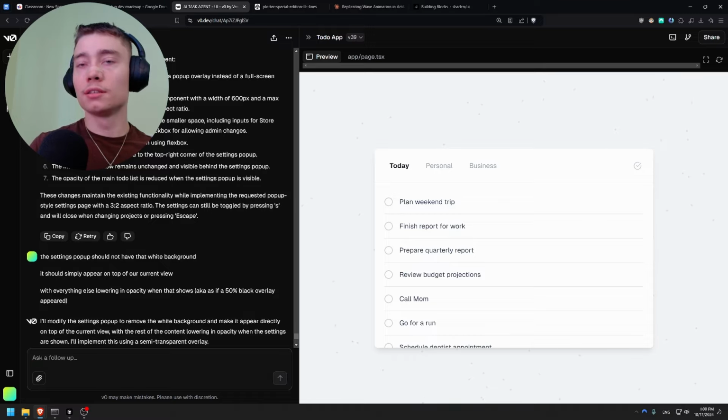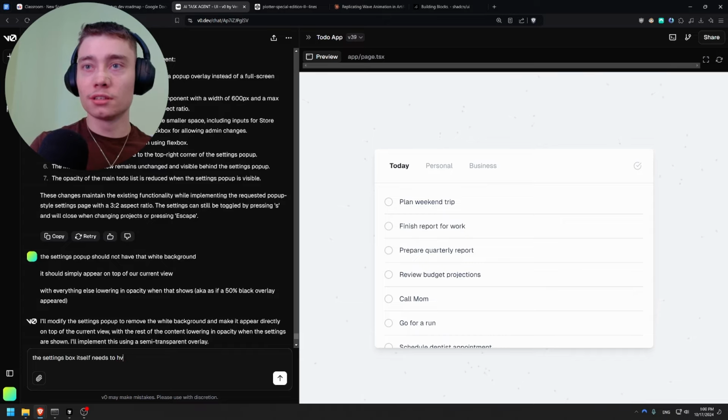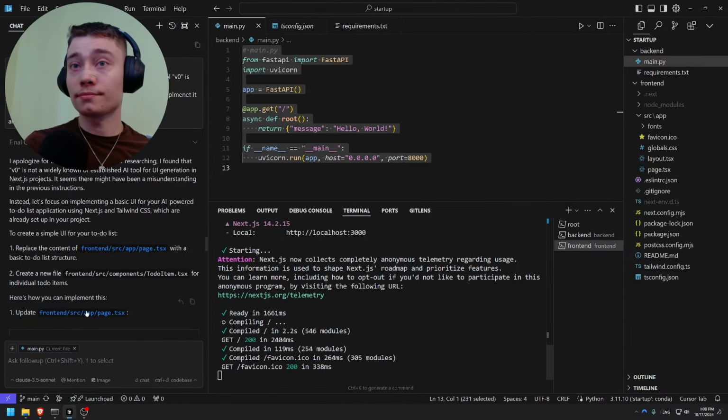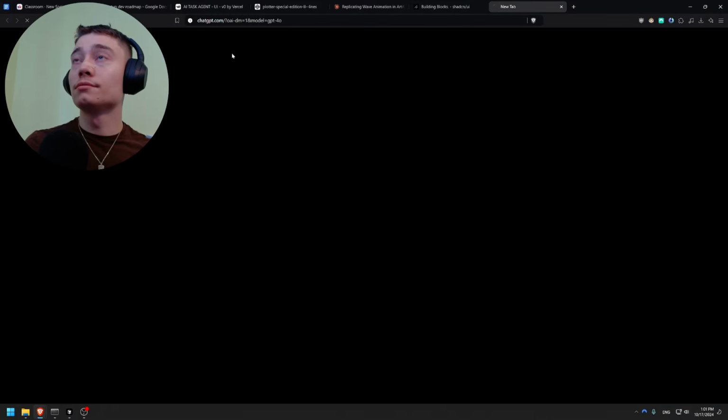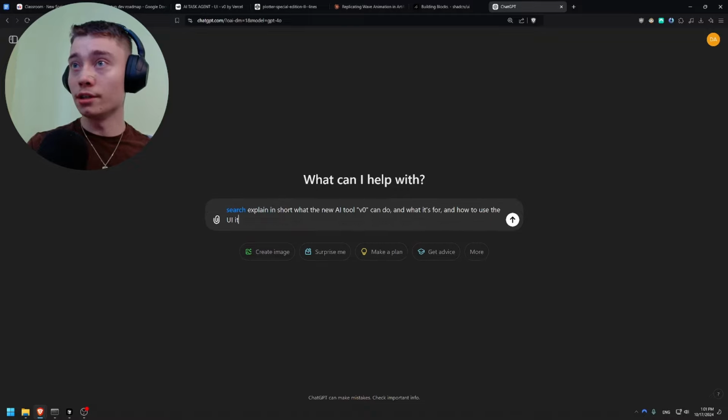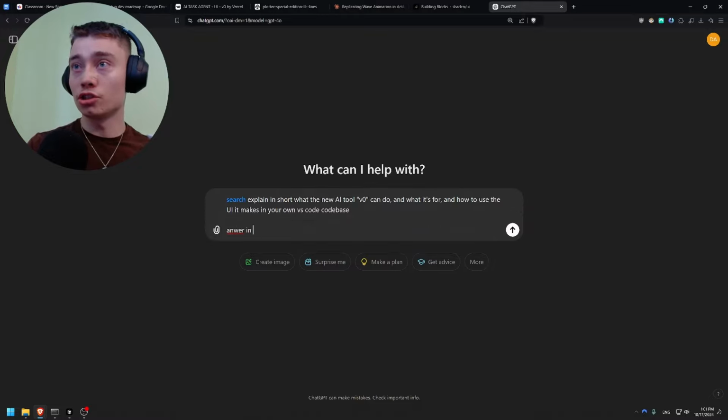Okay, the settings block itself needs to have a white background, but everything around it should not. Maybe it should, I don't know. I don't know what I'm doing. Okay, this was a terrible idea. Okay, I'm going to say /search: explain in short what the new AI tool V0 can do, what it's for, and how to use the UI it makes in your own VS Code base. Answer in short.